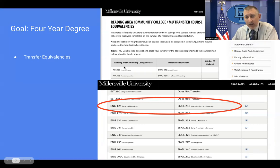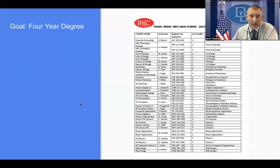So what this gives you is a listing of Reading Area Community College courses right here and their transfer equivalency to Millersville. And I see down here, if I scroll down that grid, I see English 125, Intro to Literature, transfers in as English 230, which I need to obtain my 4-year degree that I want, and it's Introduction to Literature. It fits in my G1 block of courses. It's important. So we're going to continue.